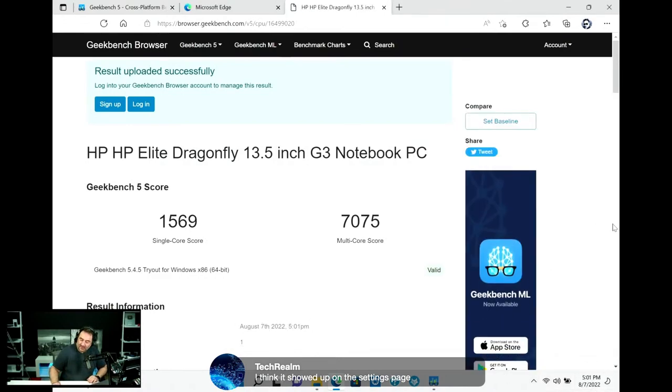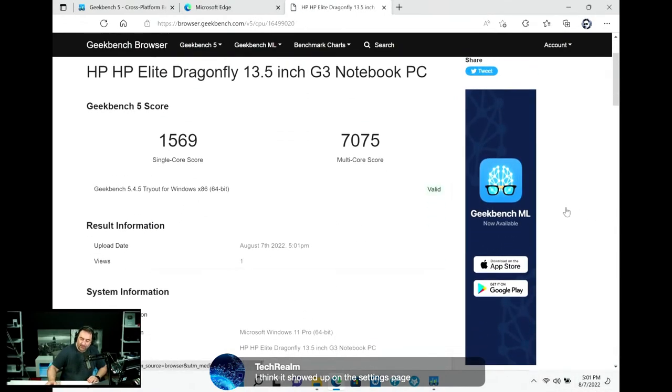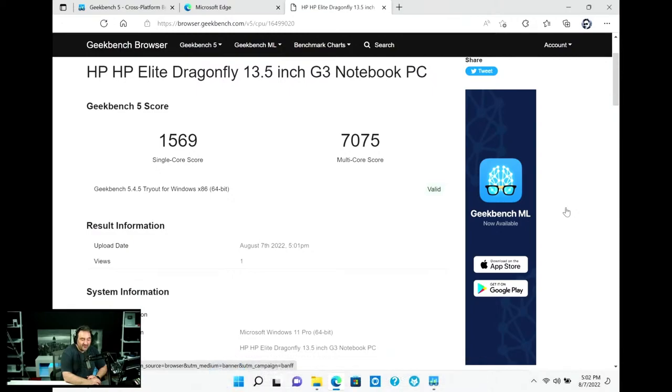Okay, all right, decent score. But again, I don't know if we're on the most power performance mode. We'll see. Much better battery life and graphics, same CPU performance, okay?